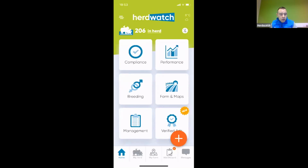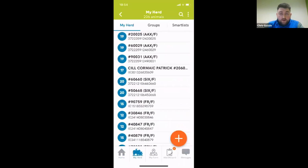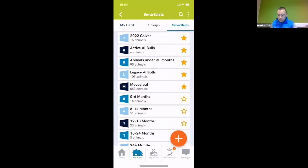So Chris, the first question that's come in here is, new to Herdwatch, can I register a calf to a bull that has left my farm? Yep. So if the bull has left your farm and you say you're new to Herdwatch, or you haven't used it as a stock bull before, if you go into my herd, you go into the smart list option on the right hand corner. Right corner. Okay. And then if you scroll down, you'll see you have the moved out list here.